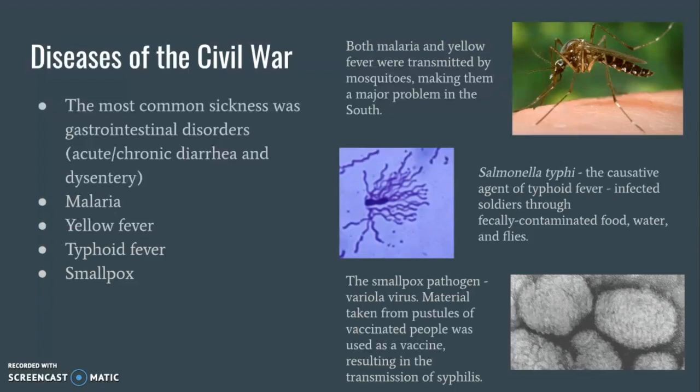In an effort to prevent an epidemic, doctors attempted to use material taken from pustules of vaccinated soldiers as a vaccine in the absence of the actual vaccine for smallpox, which was not always available. However, this practice led to many soldiers who received this makeshift vaccine contracting syphilis.